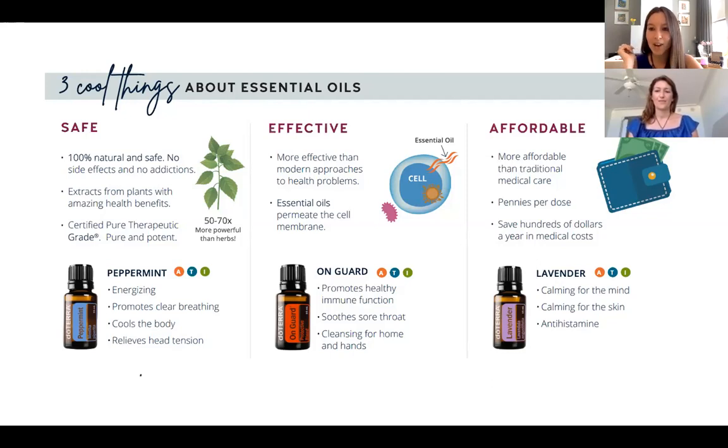So for seasonal allergies, anyone that has allergies, if you put 2 drops of lavender, 2 drops of peppermint, and 2 drops of lemon, either in water or a veggie cap, it's amazing to help clear your sinuses. If you forget any of this and you need more information, just text Alexandra or me, and we'll be happy to guide you once you get your own oils, okay?